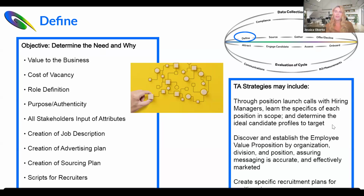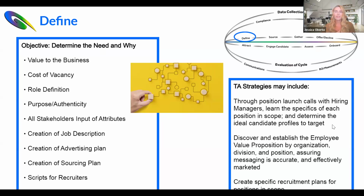So again, doing thorough launch calls with hiring managers, really understanding the specifics of each position and scope. This could be something like a face-to-face meeting with the hiring manager, actually sitting in the workspace where the candidate would be. We've had positions where they're door-to-door sales and we may do a drive along. So really having the recruiter or TA understand what that position's like on a day-to-day basis will give you a better idea of how to explain the position to a candidate, how to advertise for it, and how to really assess a candidate to make sure that they'll be the right fit for the role.